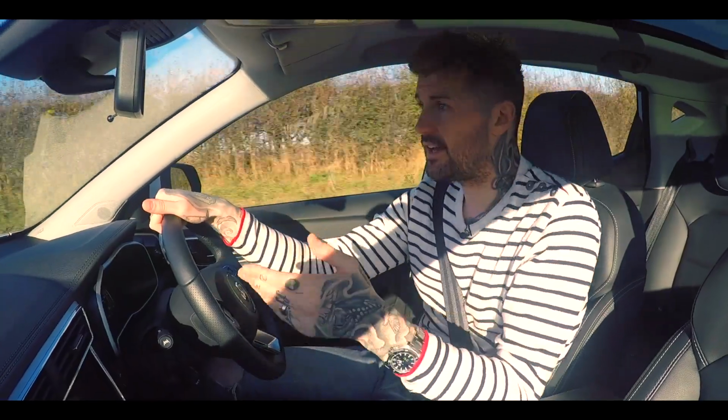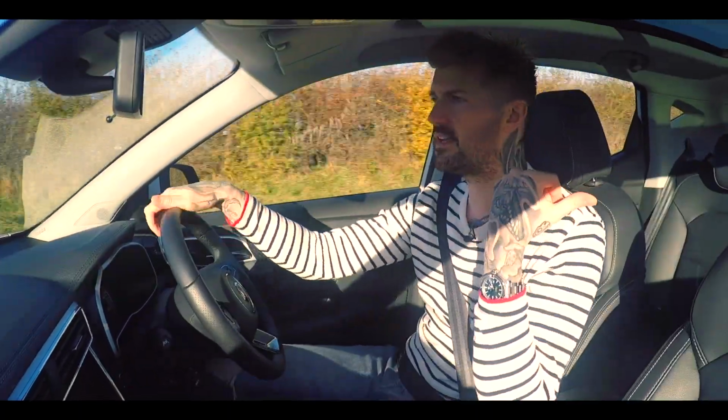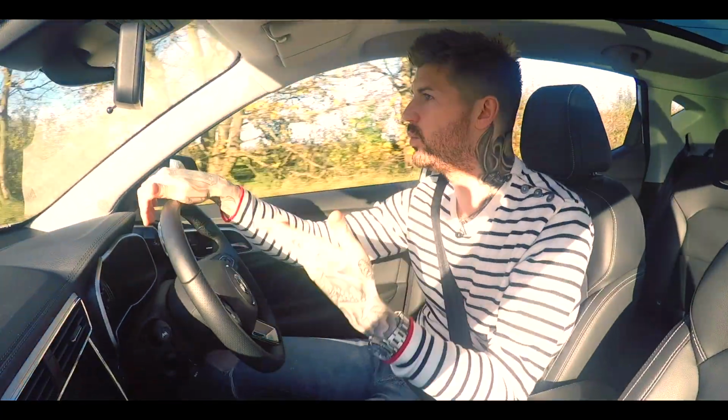And then even this particular car, press prepped car, has had a couple of little gremlins. So I was out with the kids the other day and the rear seatbelt sensor went a bit mental. And the car started bonging to tell us that one of the kids didn't have their seatbelt on when they did, and it wouldn't stop.